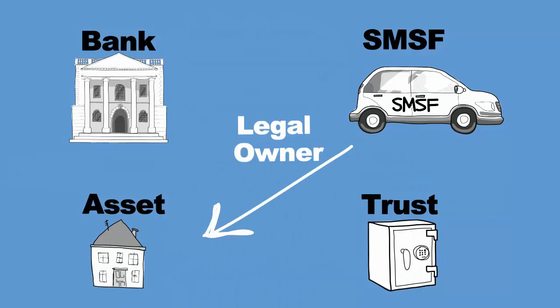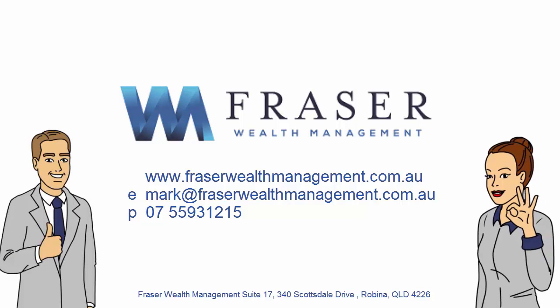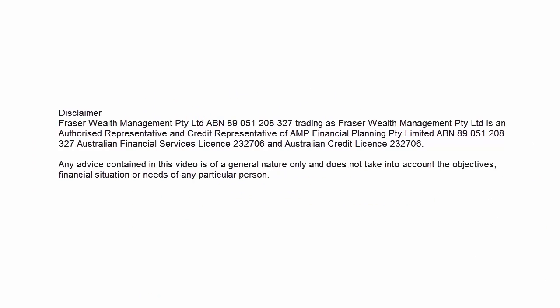It is essential to consult with us prior to buying a property with an SMSF, especially when borrowing money, as the financial penalties if you get it wrong can be significant.